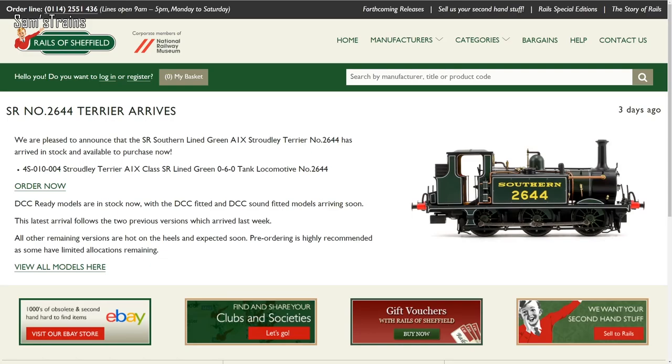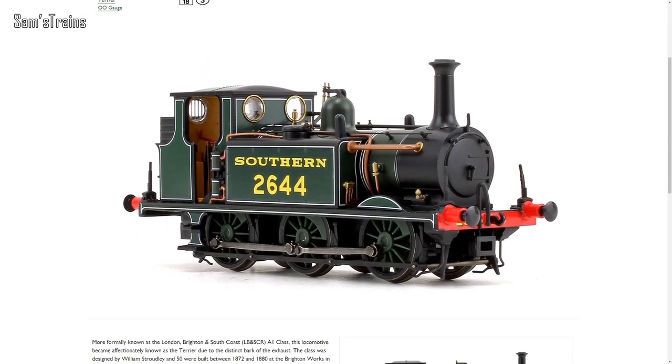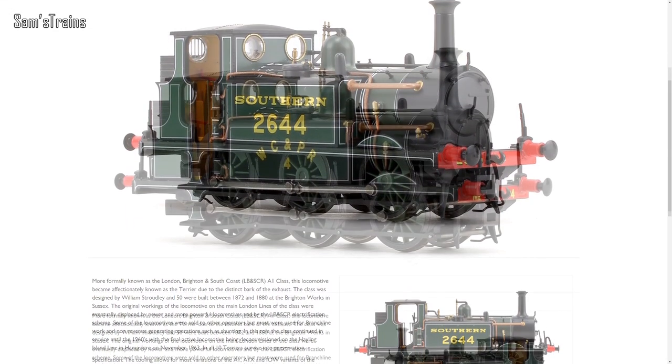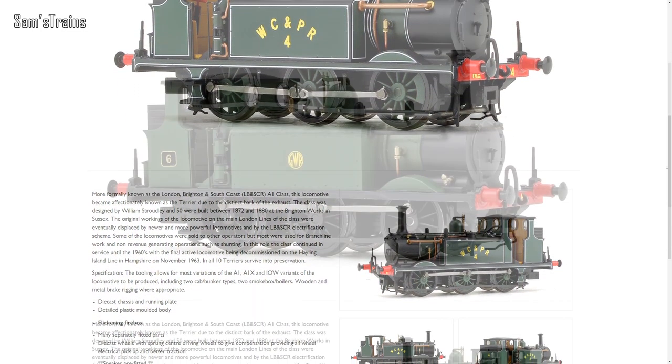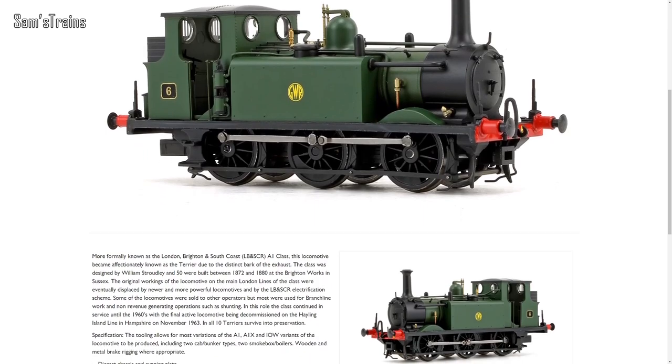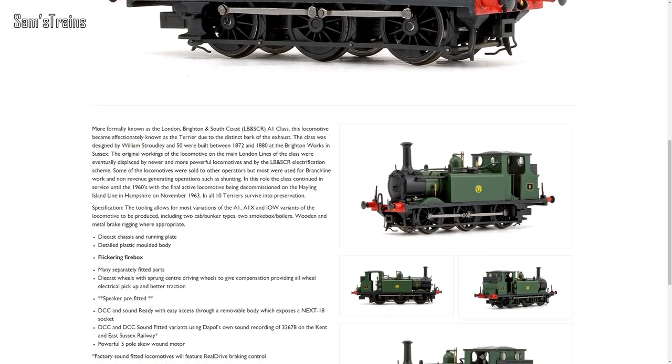Anyway, it ain't all bad news though, because some of the remaining Rails Terriers are finally coming into stock. Now, annoyingly, it's still not all examples. It's basically just the green liveries which are in stock now. So look at this, they're nice though. We've got the Southern lined green, which looks lovely, actually very nice. And then you've got the similar WC and PR lined green, which is also very, very handsome, isn't it? And then a more unconventional, at least where Terriers are concerned, livery is the Great Western green, as you can see. So yeah, it's all greens.